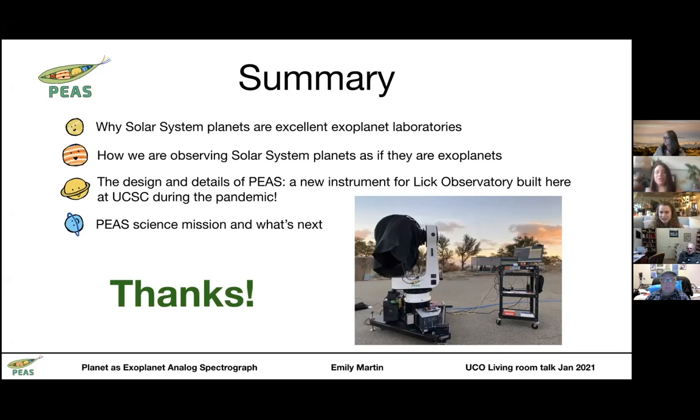John is wondering, what are some of the hypotheses you plan to test with this scope now that it's ready to go? Yeah, so I think the major hypotheses that we're trying to test are the techniques themselves that we want to use to characterize exoplanet atmospheres.